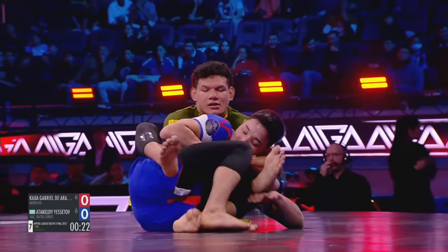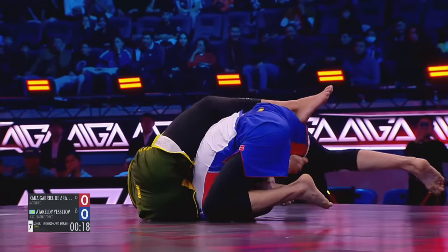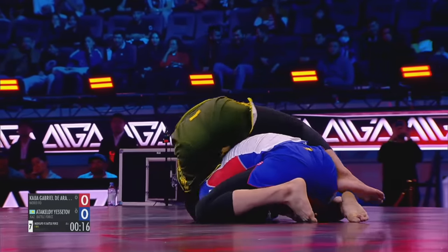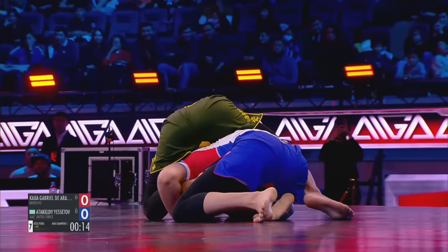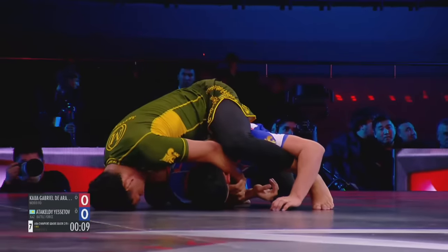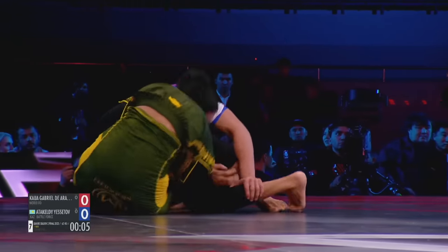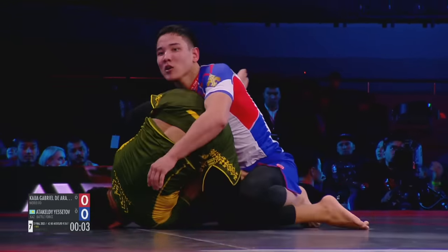Yeah, Kaua Gabriel cinching up that grip on the top, but the pressure through the lower leg. You could see the strain on his face, but now he's in a really strong position. Is he going to go back control? Yes, he is. Chest to back. So that should probably put some points on the board for Gabriel.